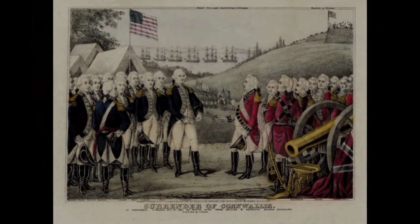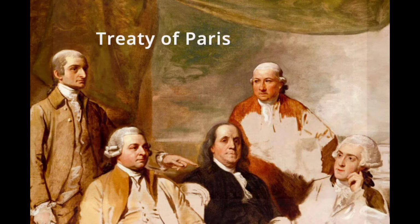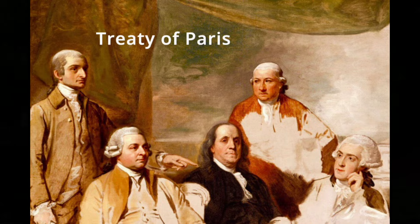This last major battle of the American Revolution led to negotiations for peace with the British and the signing of the Treaty of Paris in 1783.